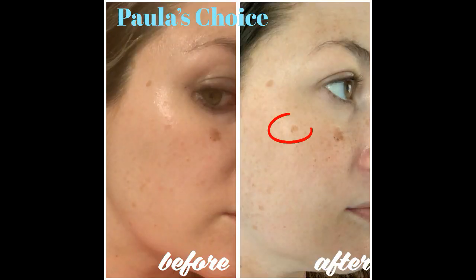But with that said, this first set of pictures is my results from the Paula's Choice. I will warn you, this is the lesser impressive of the 2 pictures, but there are some skin changes here. So you'll see on the top of my cheekbone, I do have a new melasma spot, probably because of those 2 factors that I just mentioned, but I was really impressed with the results in the lower half of my face. I have 2 different areas where I noticed an improvement in my sunspots.